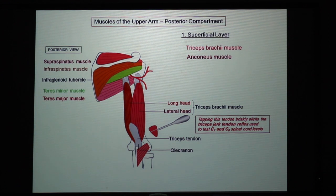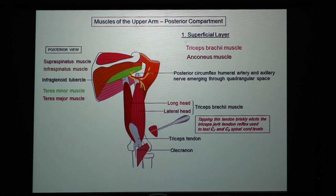So my quadrangular space showing me one artery. What can you name it, my dear? So learn to say it complete. And the nerve is, guys, the axillary nerve. Please wake up. Right? Now this is my deltoid. And now I'm left with my upper triangular space. Who's this dude? Circumflex. And who is coming here, guys? Profunda brachii and radial nerve.